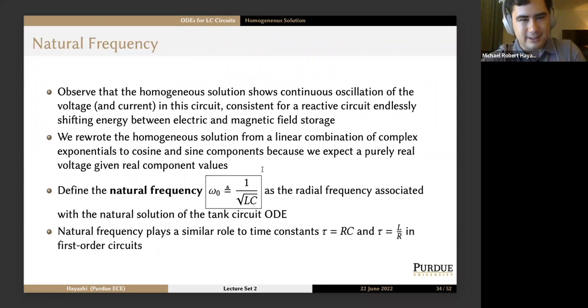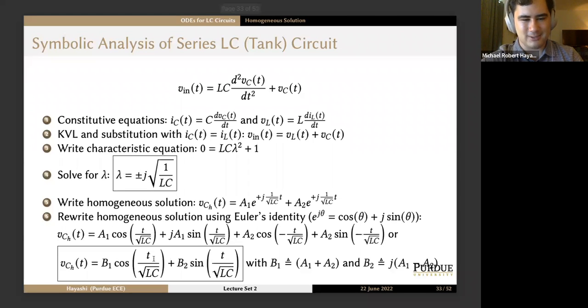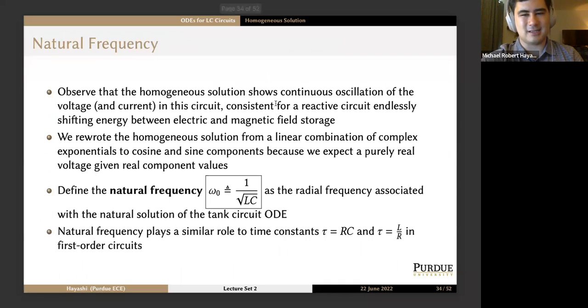So observe the homogeneous solution shows continuous oscillation of the voltage and current in the circuit. This will oscillate forever. Consistent for a reactive circuit, endlessly shifting energy between electric field storage in the capacitor and magnetic field storage in the inductor. All the energy is doing is going back and forth. There's no resistance to cause a dissipation of energy as losses in the form of heat, I should say. We rewrote the homogeneous solution from a linear combination of complex exponentials to cosine and sine components because, again, we expect a purely real voltage because we're using real component values.